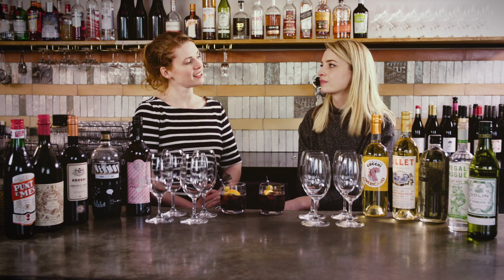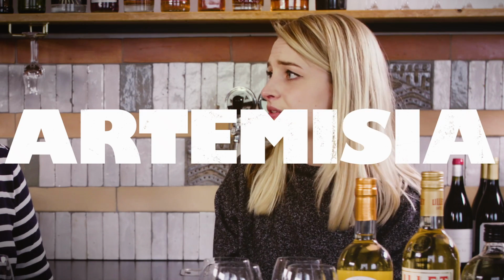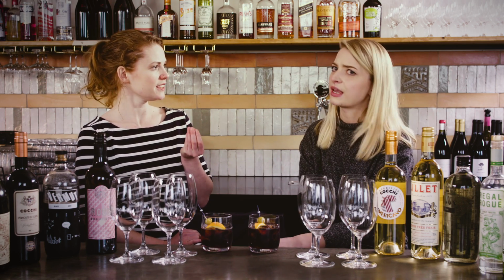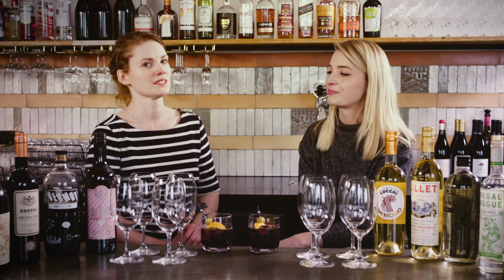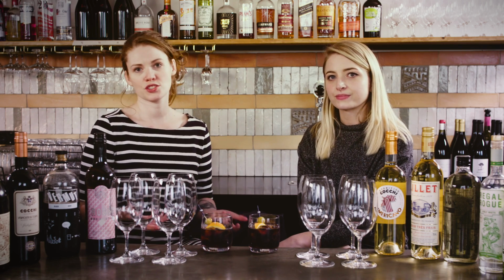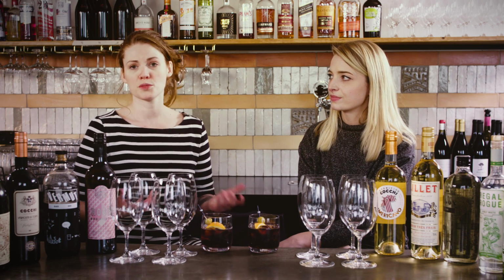So what exactly is this wormwood? So wormwood is a species of plants from the Artemisia family. And is it a bit of a bitter flavour? Yeah, it's got quite a bitter flavour. I guess that's what people don't really think about with vermouth. Yes, there is sugar in there, so there is a sweetness to it. But good vermouth should be balanced.